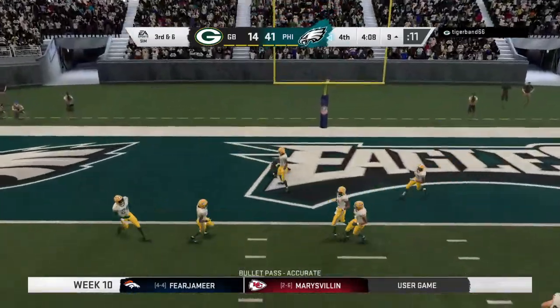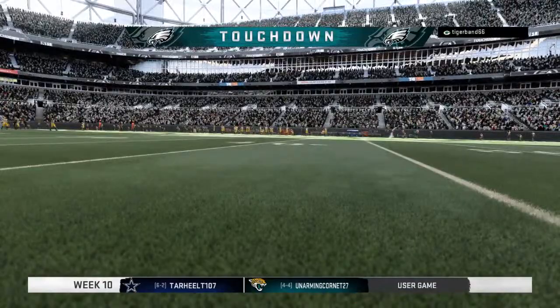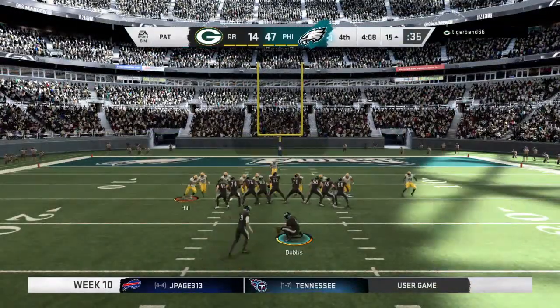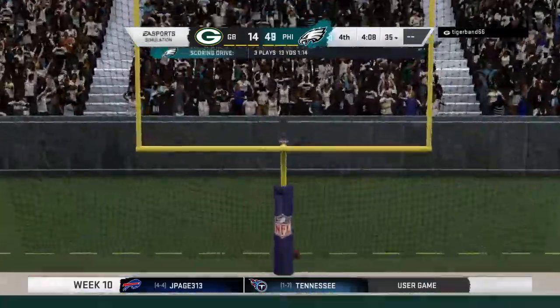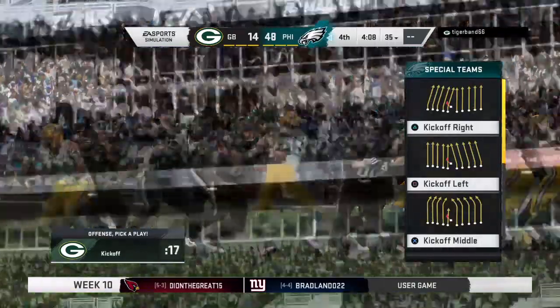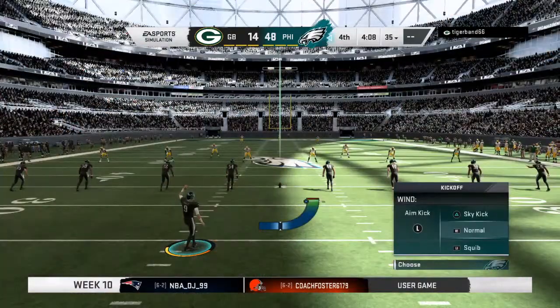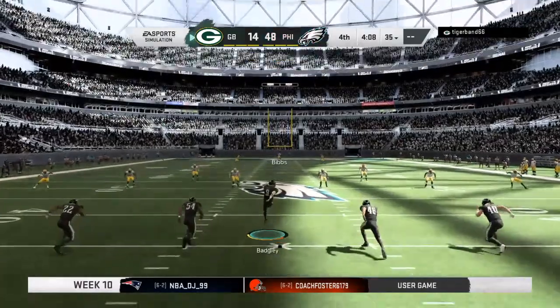Back to throw, McGill, and he'll take it into the end zone for an Eagles touchdown. Hollywood Marquise Brown with touchdown number 7 on the year. And the Eagles take advantage of good field position on the turnover to cash this one in. Extra point by Badgley, up and good, and the lead will swell by one more. Following the touchdown, Badgley out there to kick it away.